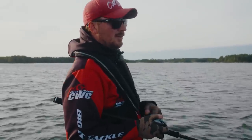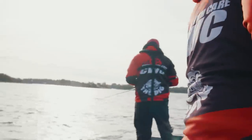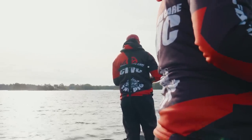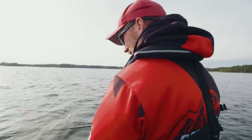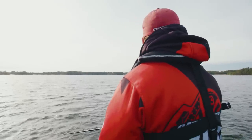We're still on zero, one strike. Missed? Yeah, big strike. On what lure? Pinchhead Nano Junior. It's incredible, they hit it like a horse's kick, but you can't set the hooks. It's so strange.